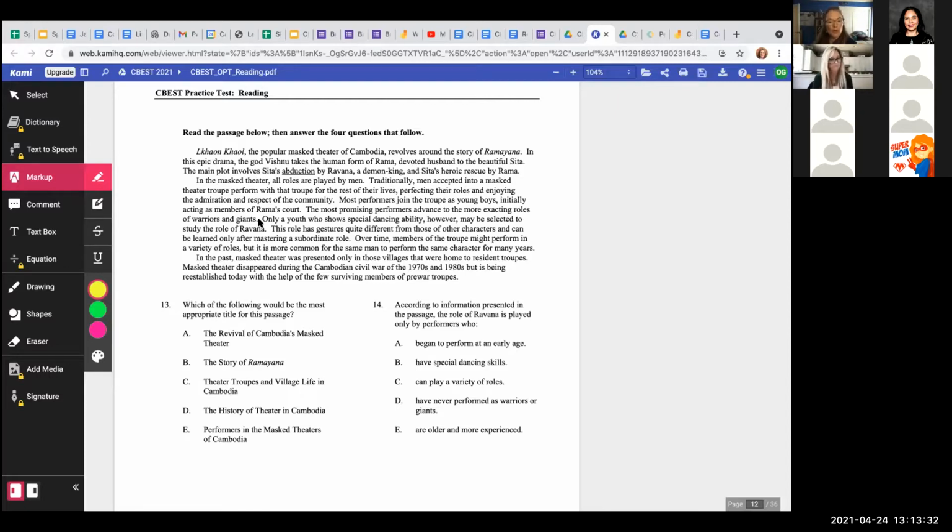Okay, which of the following would be the most appropriate title for the passage? The revival of Cambodia's massed theater, the story of Ramayana, theater troupes and village life in Cambodia, the history of theater in Cambodia, performers in the massed theater of Cambodia. Anybody want to take a shot at that one? So we could pretty much eliminate the story of Ramayana because they're not explicitly talking about that as much. They do give us a brief little insight, so I would cross that off right away. Good job, yeah.